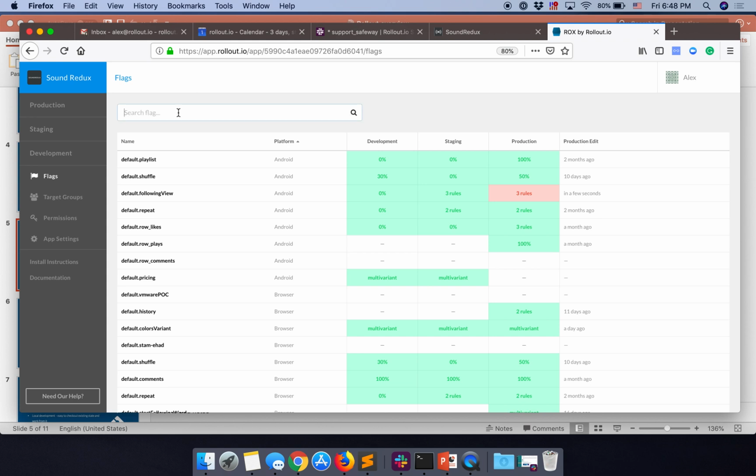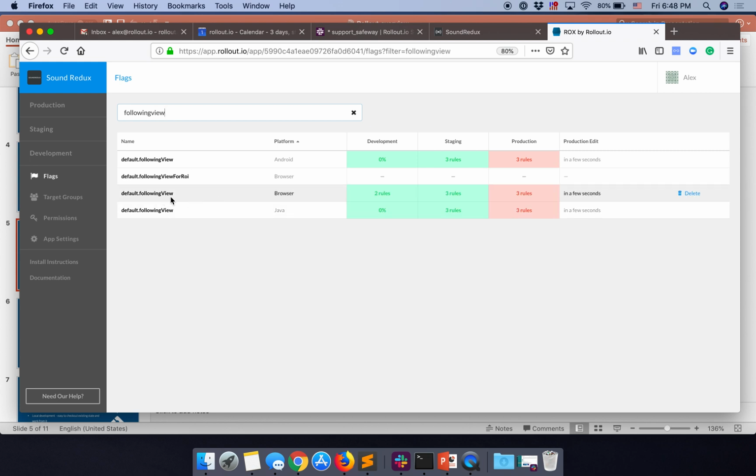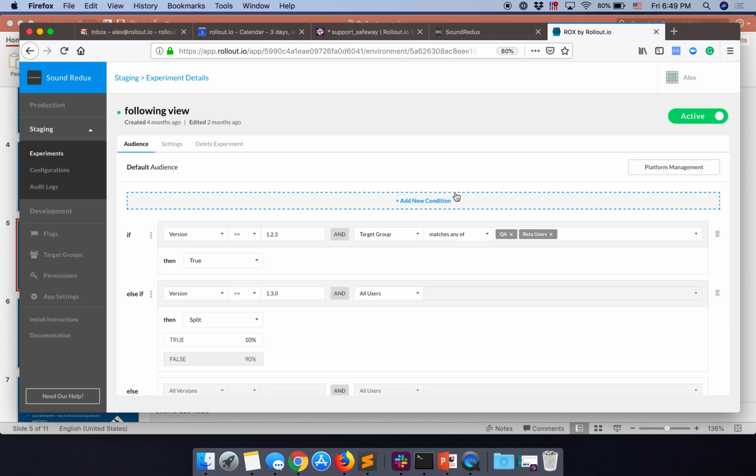And if I search for our flag, following view, we can see that following view on the browser is configured across all environments. It's currently turned off in production, and this change just happened recently. And if I click on this, I get moved directly to that environment and to that specific experiment.